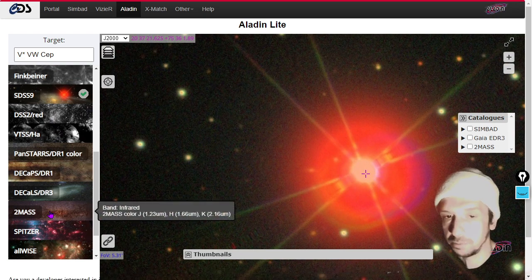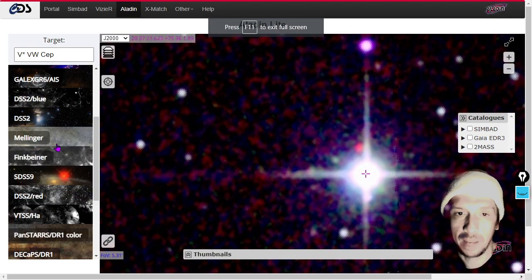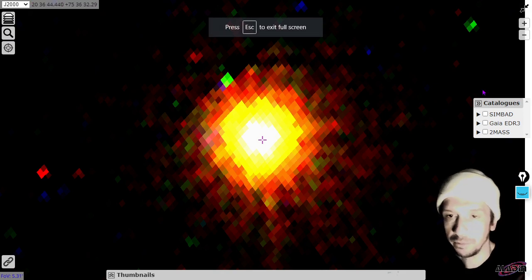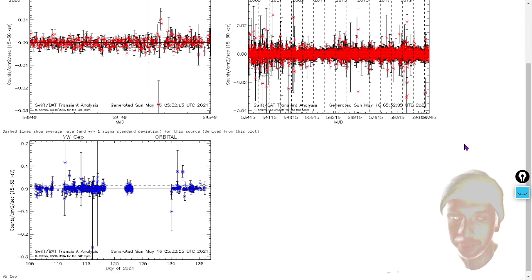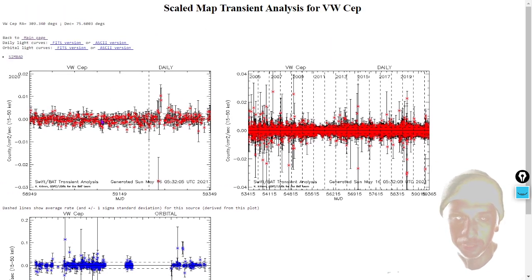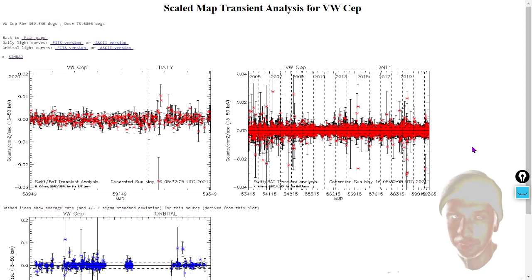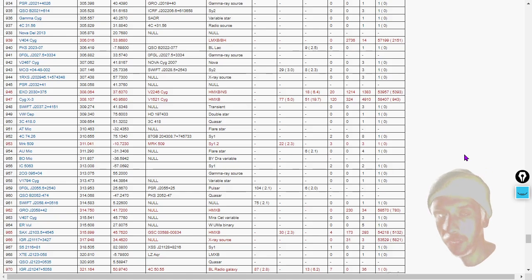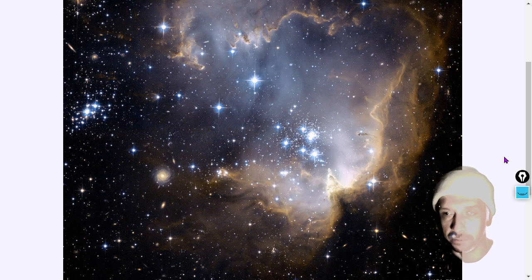It makes for a very specific type of emission spectra. Here it is in infrared light on the 2MASS. And how about if we show you also on the XMM Newton multi-mirror project? There it is in X-rays from the XMM Newton. This object is actually VW Cephei. So there are the X-ray transient outputs from it, the last 16 years, the last 3 days, and the last 30 days of X-ray transients from VW Cephei, number 949 on the Neil Gehrels Swift BAT X-ray Observatory. Today's quote random quote object, an eclipsing binary.